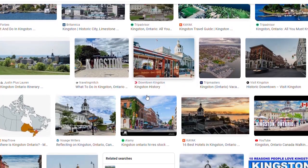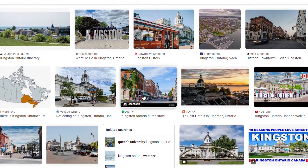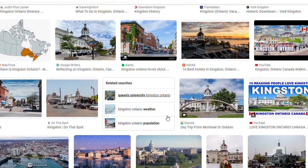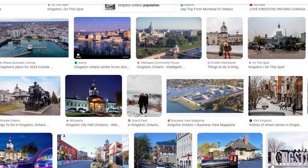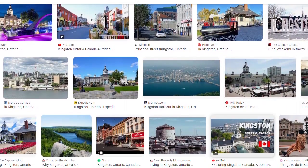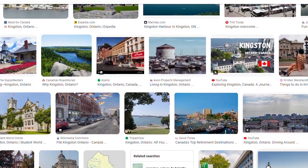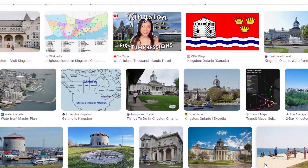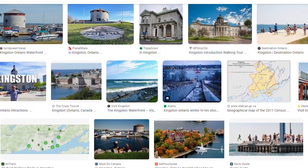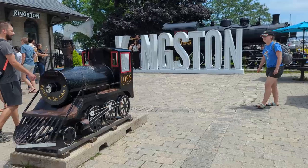Kingston is a city in Ontario, Canada, on the northeastern end of Lake Ontario. It is at the beginning of the St. Lawrence River, at the mouth of the Cataraqui River, and the south end of the Rideau Canal. Kingston is midway between Toronto, Ontario, and Montreal, Quebec, and is near the Thousand Islands, and the Prince Edward County tourist region to the west.